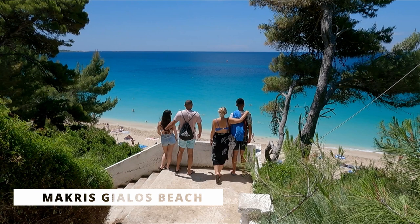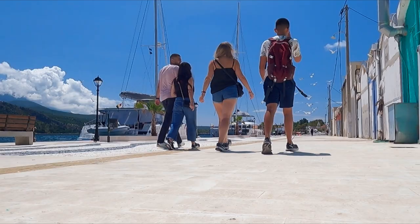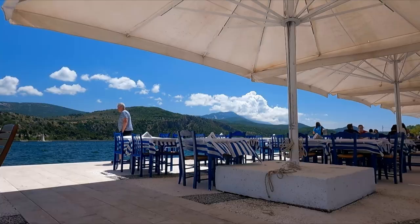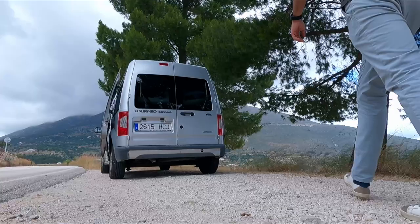Early in the morning, we went to pick them up from the airport, and then we went directly to the beach of Makris Gialos. This beach is located only 5 minutes away from the airport. After the beach, we went directly to Argostoli because our visitors were super hungry. And we got some frappe, fresh spanakopita, tiropita, beautiful. Then we did our check-in to our new home, and then we went directly to Assos.